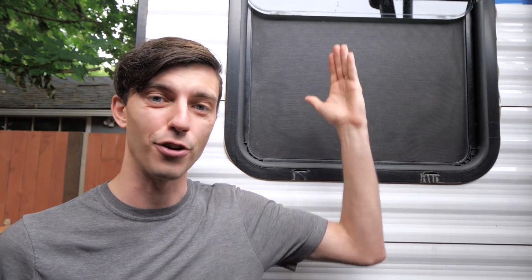Another ugly truth about travel trailers is that they're gonna have these sliding type windows. All but one of the windows that open on our travel trailer slide either vertically like this one or horizontally, and they will stick if not properly maintained, especially this one.